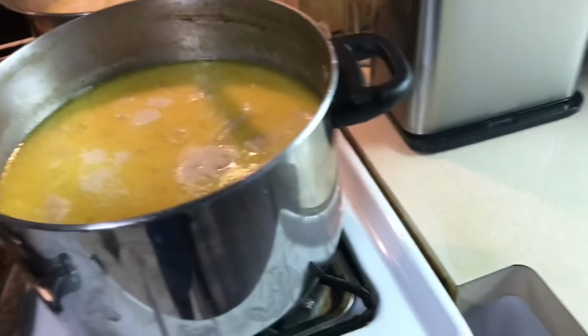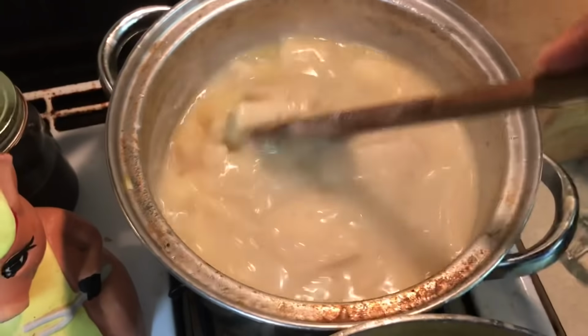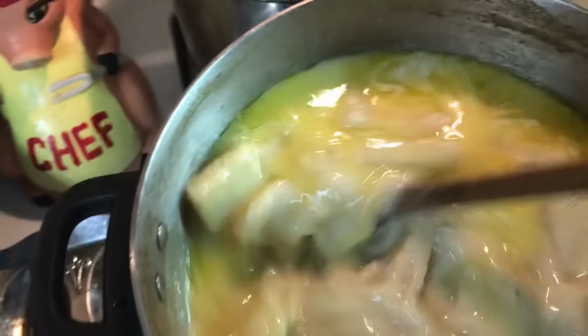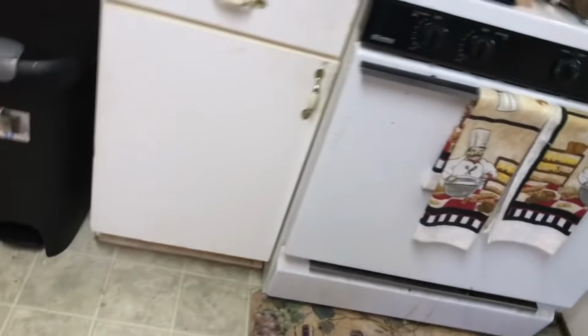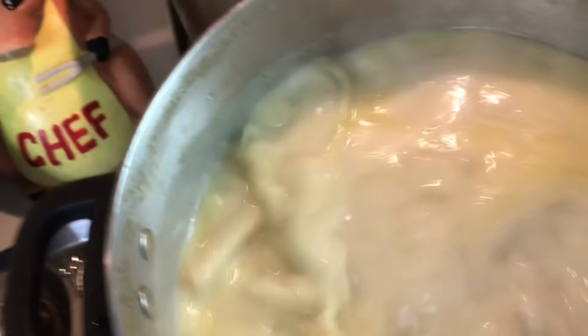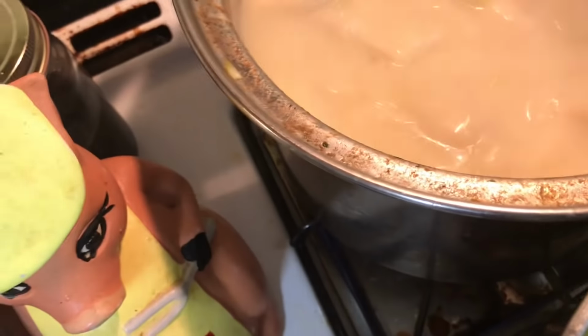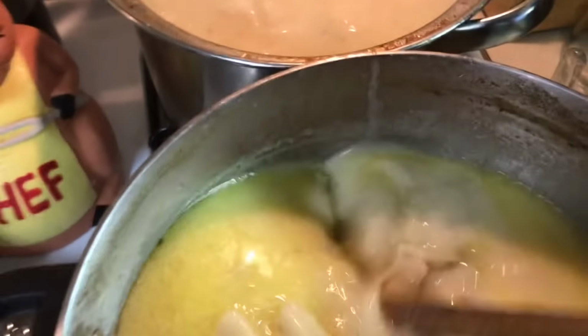All right, y'all, we are back here and look at this, chicken and dumplings is on. This is the last thing I've got to do. I've got two big old pots here. Hold on, y'all. I've got my chicken here that I have to pick off and put back in here. And I might tighten this up just a little, but I might not have to. Nice old school homemade chicken and dumplings. I've got my lemon chicken.